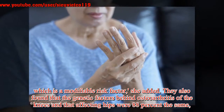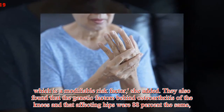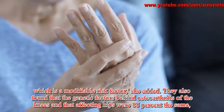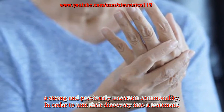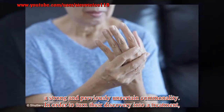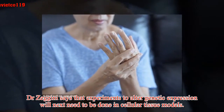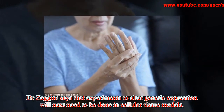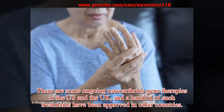They also found that the genetic factors behind osteoarthritis of the knees and that affecting hips were 88% the same, a strong and previously uncertain commonality in order to turn their discovery into a treatment. Dr. Zegni says that experiments to alter genetic expression will next need to be done in cellular tissue models. There are some ongoing osteoarthritis gene therapies in the US and the UK, and a handful of such treatments have been approved in other countries.